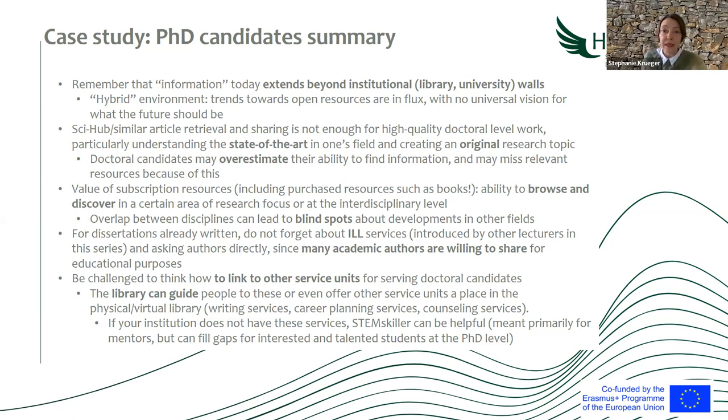And I think it's important to reach out and try to reach original authors if there's something that's not available to our patrons. And one thing here is I want to challenge you to think about what, with all of this, library service is. Although as library professionals we're focusing on information searching tasks, perhaps we can work with other units at our institution to support information needs that blur into other areas, such as writing, career planning, and counseling.